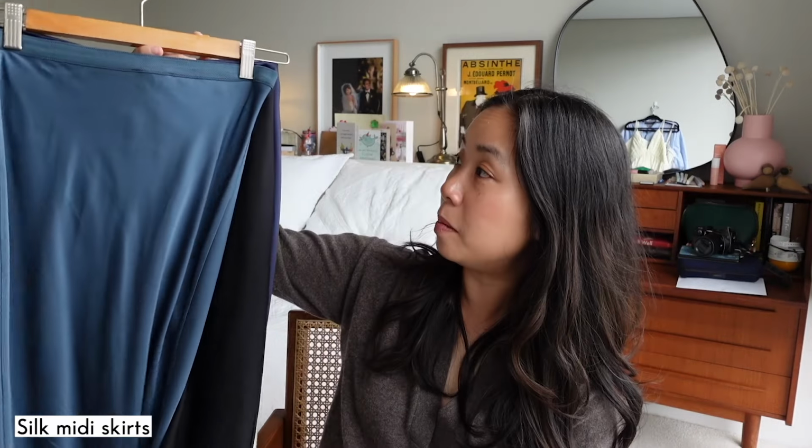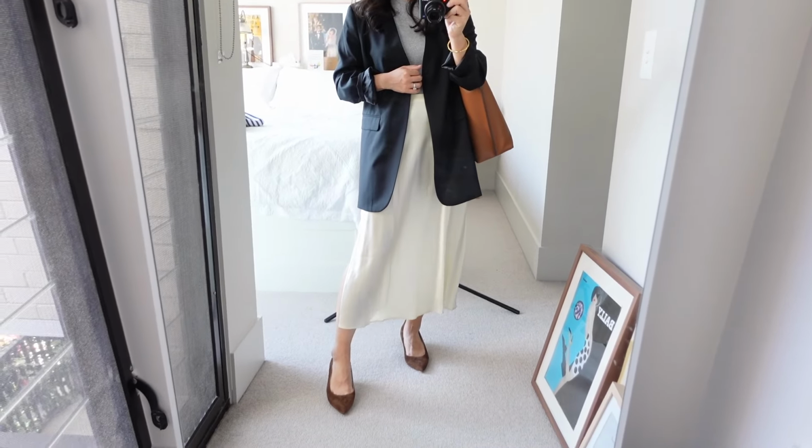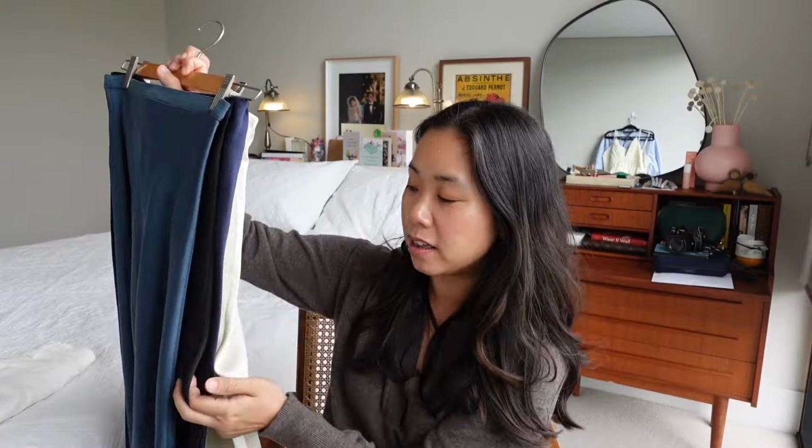The next workwear staple is one that I enjoy wearing year round, but obviously have been enjoying wearing a lot over the summer, and it is midi skirts, silk midi skirts. I've been really enjoying these. I've got 4 on my hanger, which feature constantly on my Instagram reels as well as my YouTube channel, and I've really been enjoying wearing my white one in particular, as well as my black one.